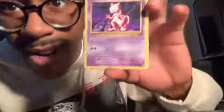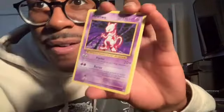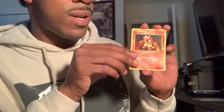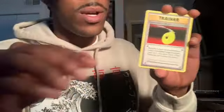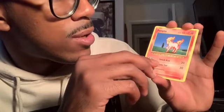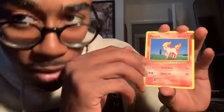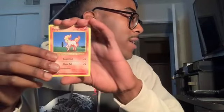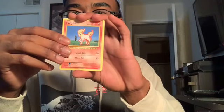Alrighty, that's a rare one right there, ladies and gentlemen. It's not the reverse holo rare one, but hey, we'll take it. We'll take a little Mewtwo. All right, we got another Magmar. We have a trainer card. Another trainer. All right. So we have our Ponyta. I used to always hate saying this Pokemon's name because I never can get it. But last but not least, what we got for the last one?